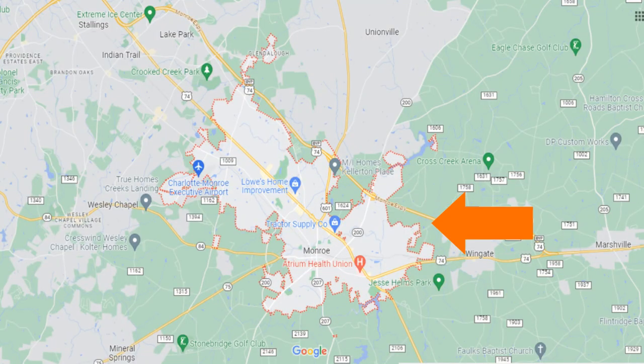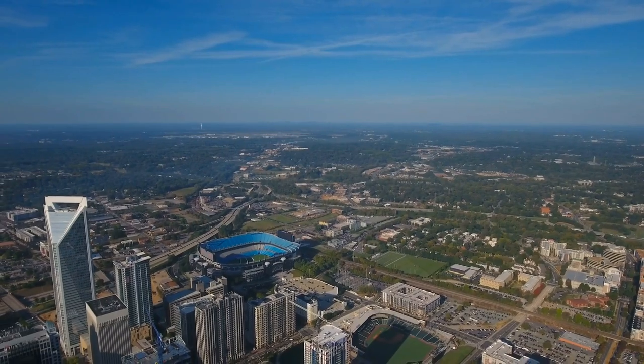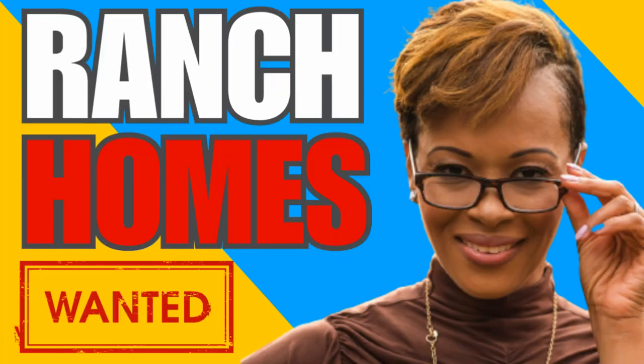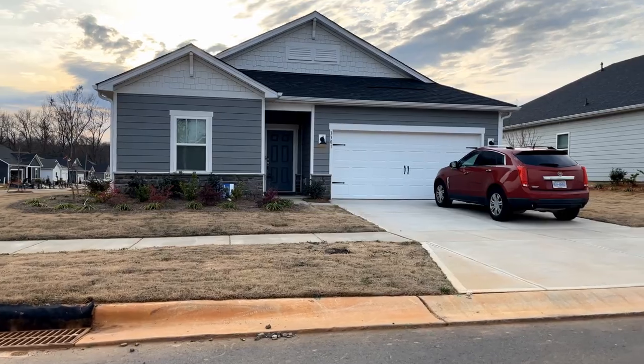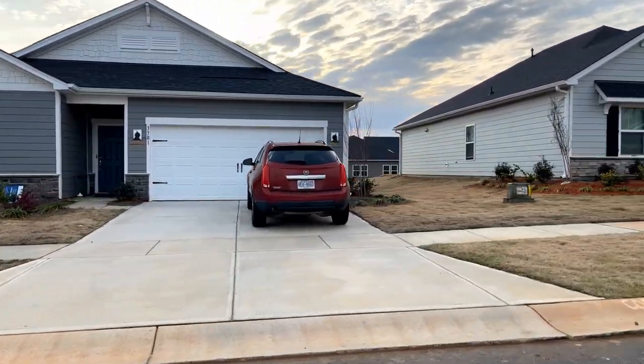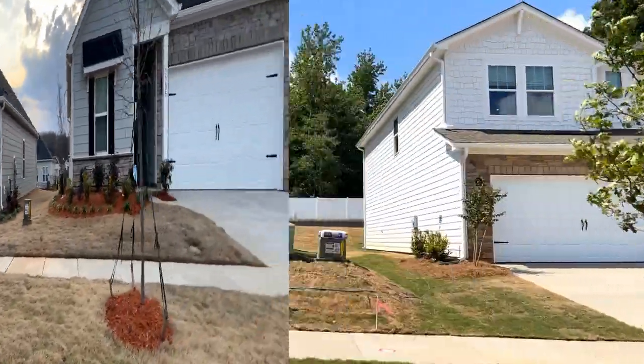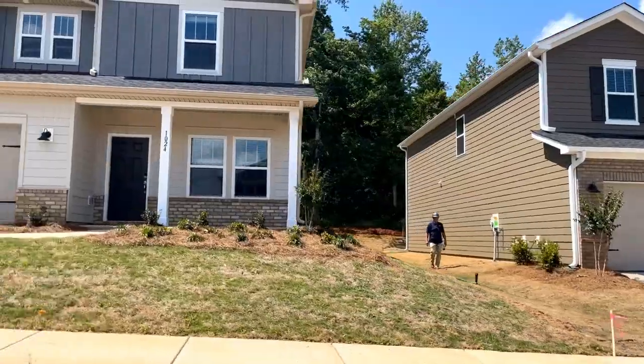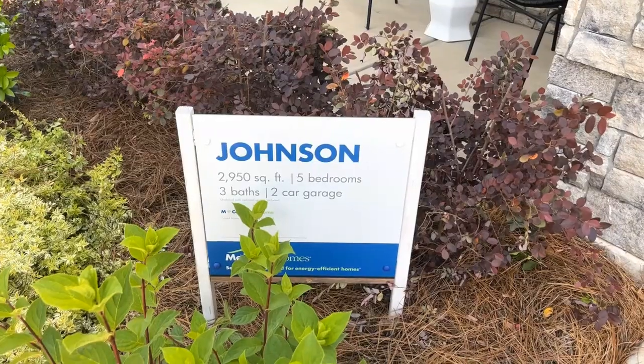Monroe is located 32 minutes southeast of Uptown Charlotte. If you're unfamiliar with this area, I did a previous video called Ranch Homes Wanted, where I showcased more about what it's like to live in Monroe, North Carolina. This particular community, Simpson Farms, has two sides. One side is dedicated to ranch homes, like I shared last time, and this side is dedicated to two-story homes. Today, we're gonna tour the Johnson floor plan.